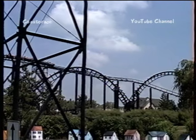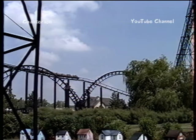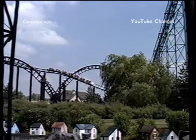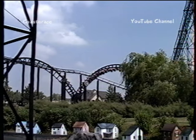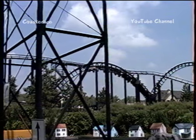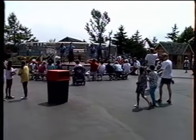Because it kind of stops right here for a minute. See, it takes a little break right there, and then it finishes up a couple more upside downers there. Of course, you want to give it a try? That is the Viper, right smack dab in the middle of the place.